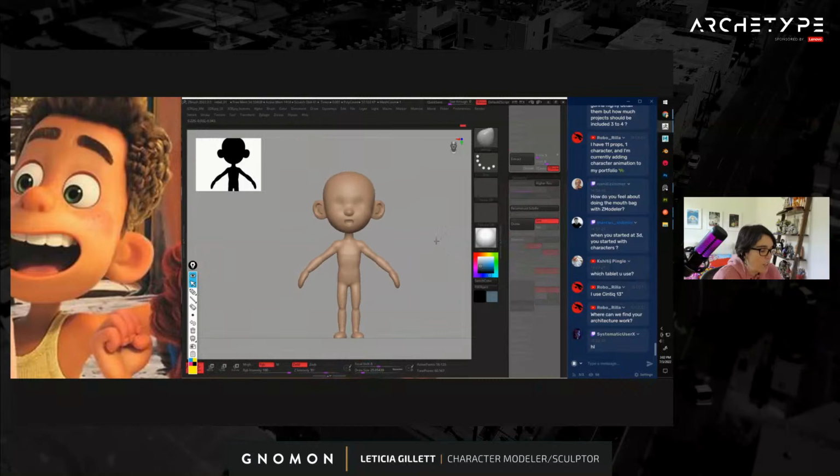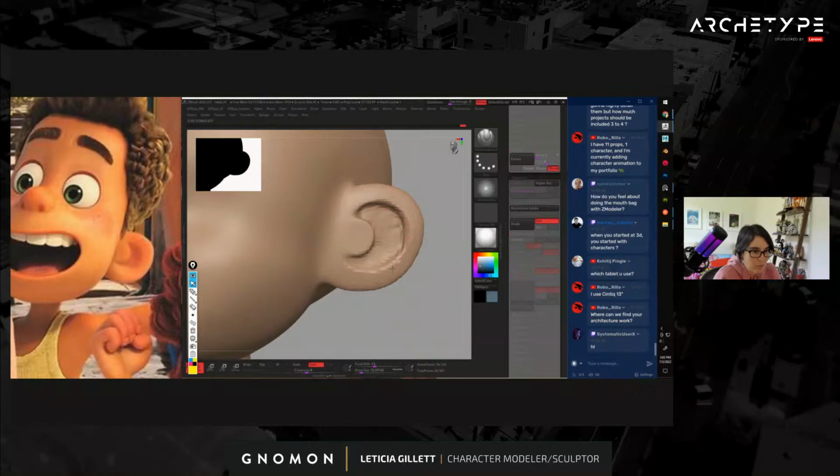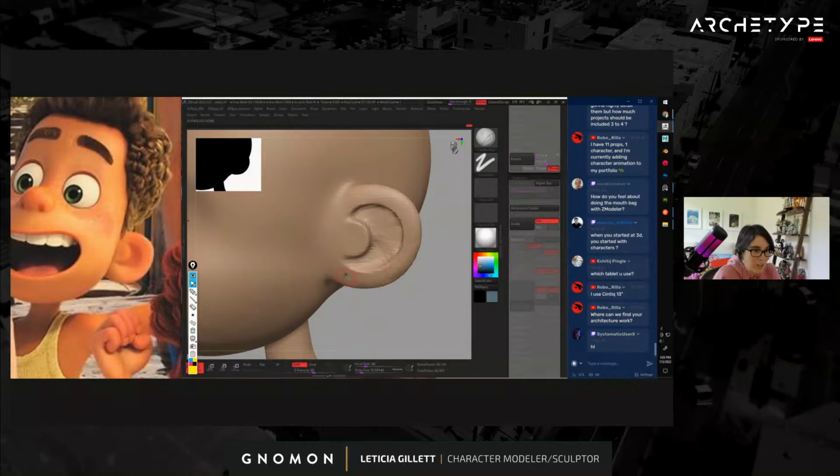Where can we find your architecture work? I don't think you can find it anywhere anymore, because when I decided to do characters, I kind of redid my portfolio. As I always say, if you want to be hired doing architecture stuff, put it on your portfolio. If you don't put it, you won't get it. So I stopped putting ArchViz on my portfolio because I didn't want to get jobs doing those things. I actually deleted a bunch of my ArchViz work because I don't want people to think I want to do those types of works.